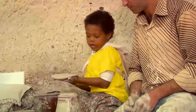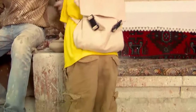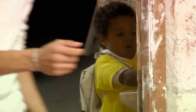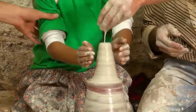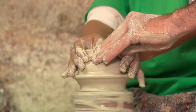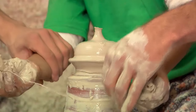Teşekkürler. That means thank you in Turkish. High five! High five! I made a cool thing! It feels like a piece of licorice. Şöyle iki baş parmağıyla ortadan. Yes. Evet, bravo.